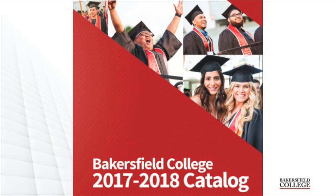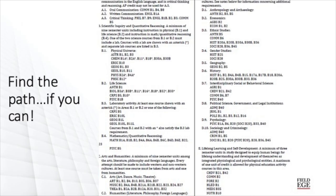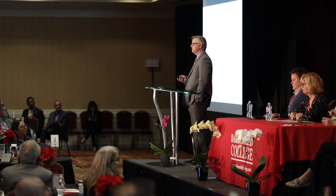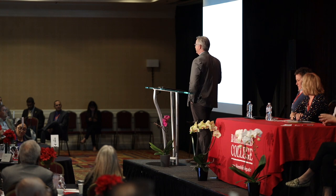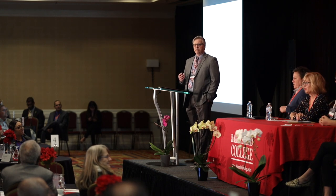So what have we traditionally done for those students as they've come onto the campus? We've given them the catalog. That's the safety net for students. This is the catalog of our programs. This is how you make your way through the general education requirements and through the requirements of the program. Unfortunately, the traditional catalog reads something like computer code. So this is actually the GE requirements at Bakersfield College. So it's a challenge even for faculty members to find the path.